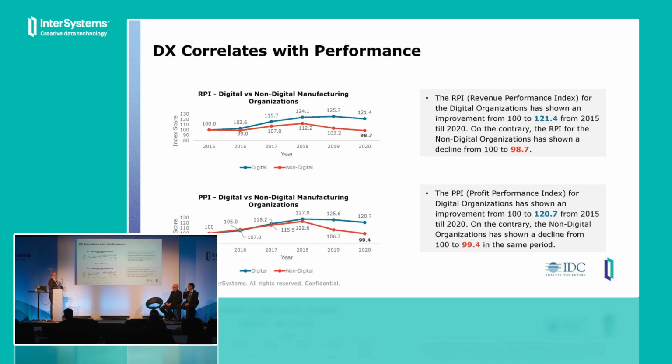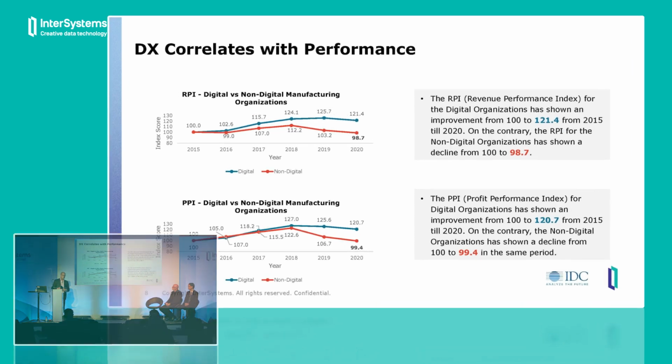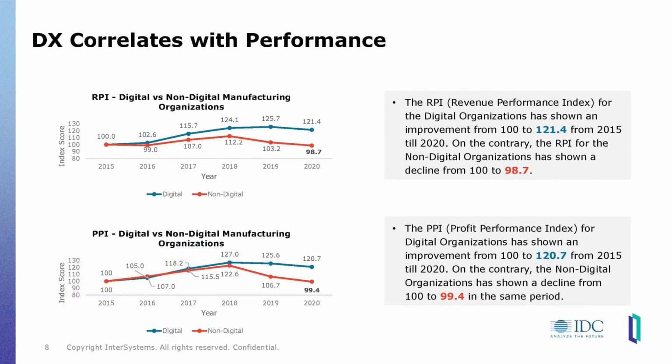And this I thought was interesting, because we talked a lot and will be talking a lot throughout the rest of today about it: if you move on this digital path of digitizing your supply chain, both profits and revenue typically will go up almost 21%. That's a big number.